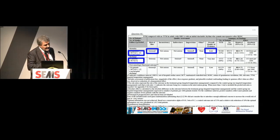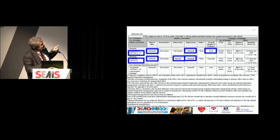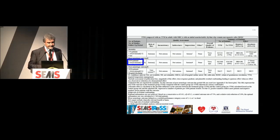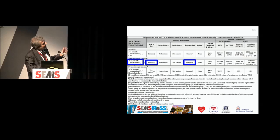And here we might have a different particular question, serious indirectness and serious imprecision, and we're now downgrading a randomised controlled trial by 3 levels and it becomes very low. So that's a very different process to what we'd used previously. For observational studies, of course, they start at low, and if they have any downgrading, then they end up at very low.